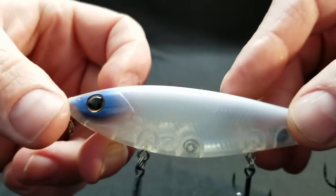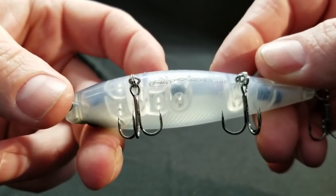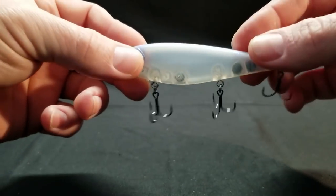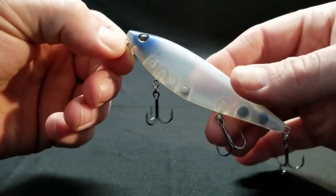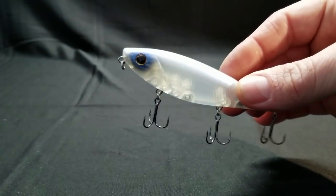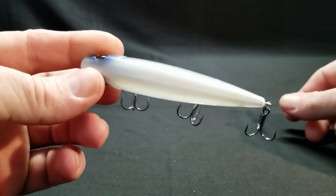This is a translucent colored one, which is good up here with our really clear water that we have. Berkley Highjacker 100. 3 hooks on there. I really am excited for top water time to hit so I can start fishing with this thing. Nothing better than a big bite on a walking topwater bait. Sweet.